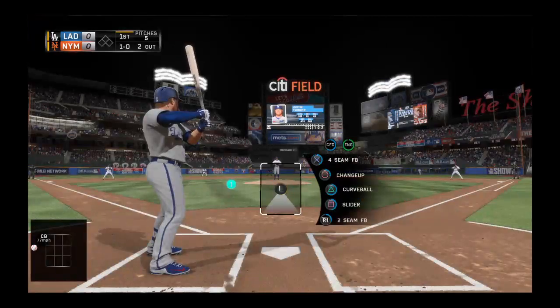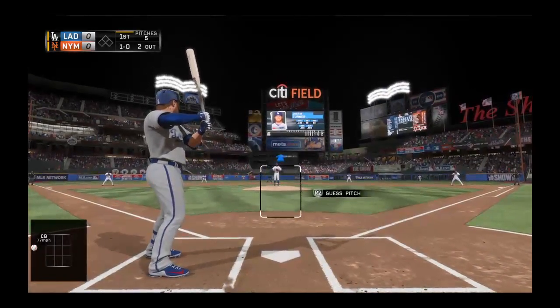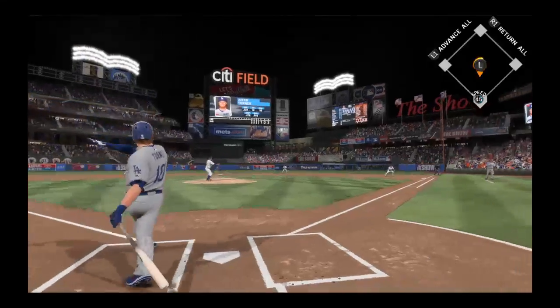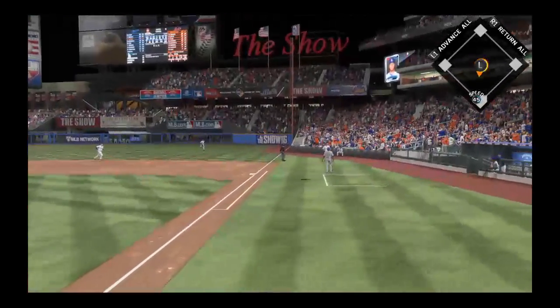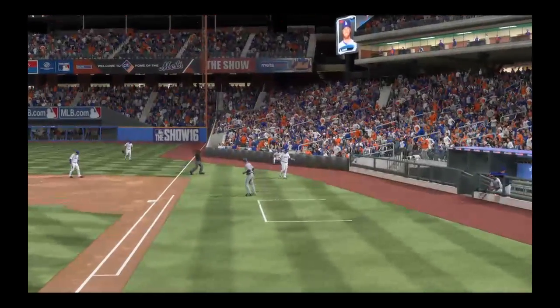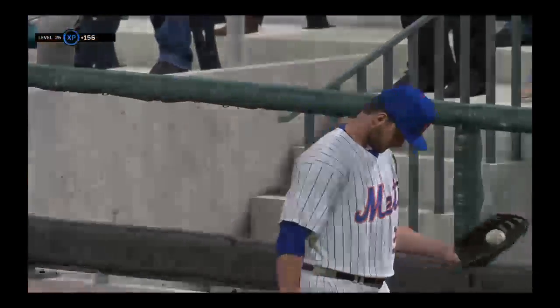He could throw it from the wall. He could probably throw it from the darn stands. I hope he gets a chance to show it off in this one. Oh, he lifts a high pop-up, drifting into foul territory on the right side. And here's Duda to make the catch, and that's out number 3.